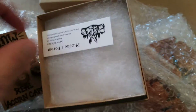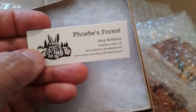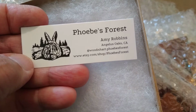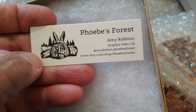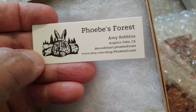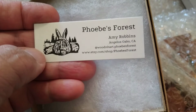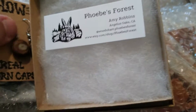And these are my gifts that she gave me. And these are earrings, guys. There it is. That's her Etsy store. And that's how you could find her on Instagram. So her name is Amy Robbins. Like Robert, but actually Robin.